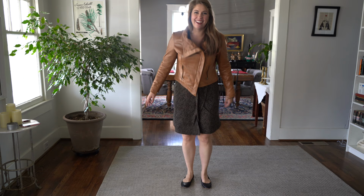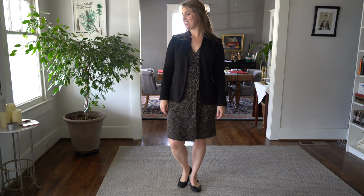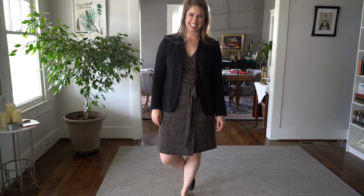This wrap dress from Ann Taylor is one of my go-tos, and I wish I had it in every color, especially black. It's comfortable, a classic cut, and a fun but non-distracting print. I'm pairing it with black stockings and flats for the travel portion, but will probably switch to heels to dress it up a little bit once I make it to my destination.